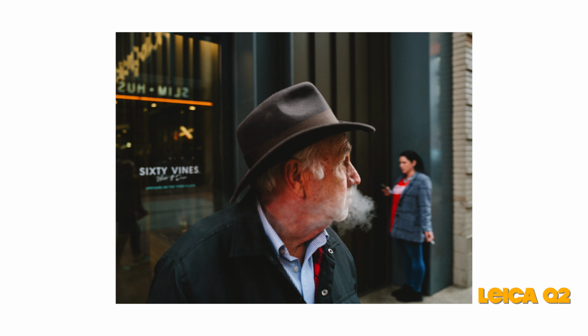So the first photo is this photo. It's a photo of a gentleman smoking in a cowboy hat in Nashville. So I had gone down to Nashville and I was walking around with my Leica Q2, and I literally walked past this guy as he was lighting up his cigarette and puffing out smoke. And I just really quickly brought it up to my eye, popped it, and just kept walking. And I've gotten a lot of questions about that specific photo that I wanted to kind of address.